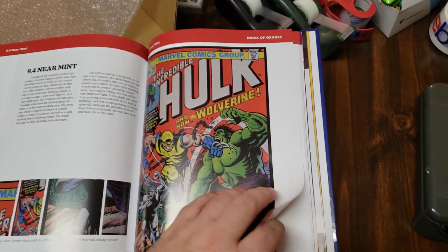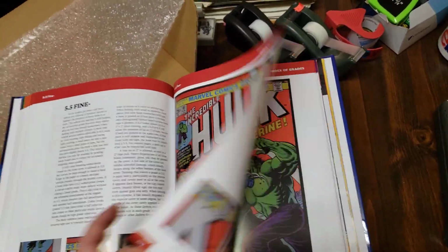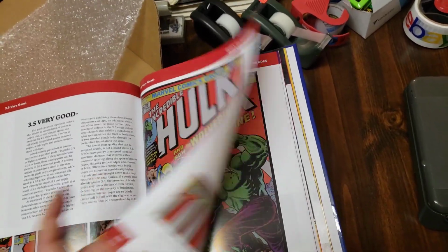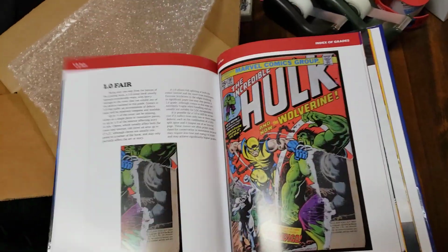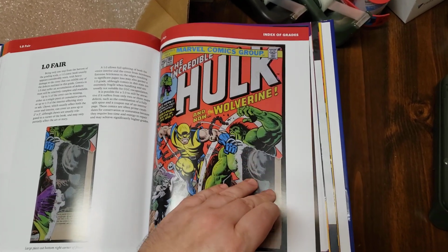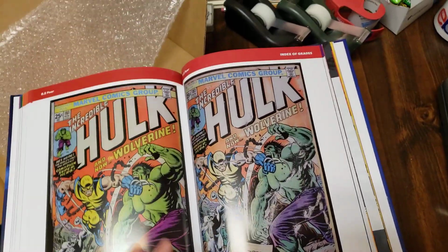Well, I hope you don't mind, but I know that when we're going through this, we're not going to see that bookshelf yet, all the way down to the poor. So it's easy to skip. You're just going to see poor Wolverine get more and more rough looking. So no point in going through it slowly. A remainder copy!